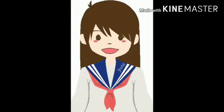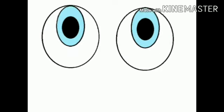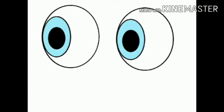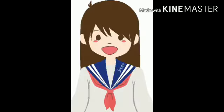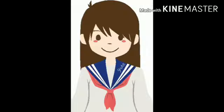Which body part helps us to see? Yes, eyes. Eyes help us to see. Which body part helps us to hear? Yes, ears. Ears help us to hear.